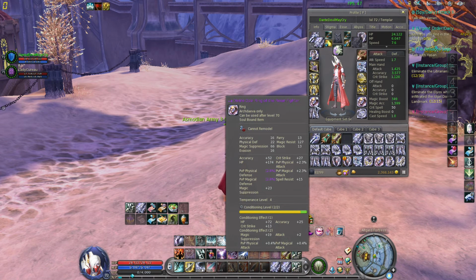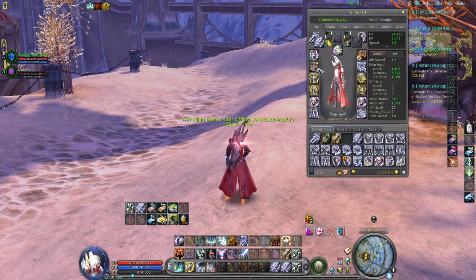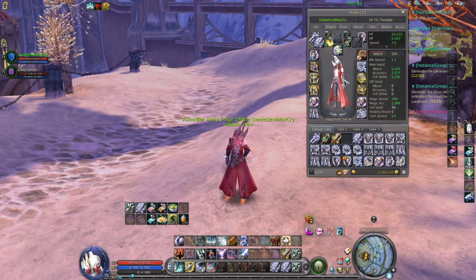Blood metal accessories are still pretty good, depending on what you want to use them for. For PvP, they're just fine, because you don't have to augment or condition. They're on par with the 65 non-augmentable AP accessories. They're not that much different on stats.